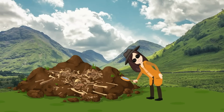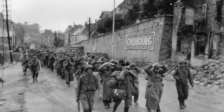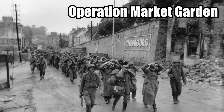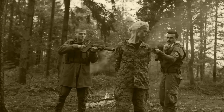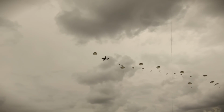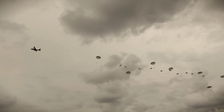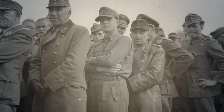An investigation ended up being carried out by officials in the Netherlands. They determined that the body was that of a German man who had died during Operation Market Garden in 1944. The operation was carried out by the Allies, with the imperative of freeing the Netherlands from the occupying Germans. Thousands of paratroopers jumped out of the sky, captured key bridges, and liberated the most important areas. It was a total success, and a lot of Germans were killed in the fighting.